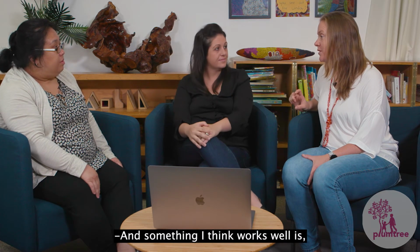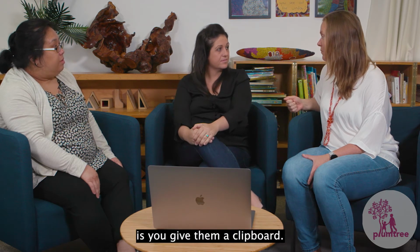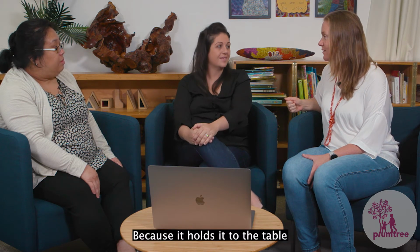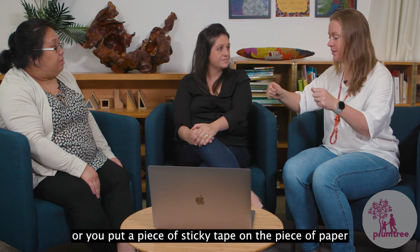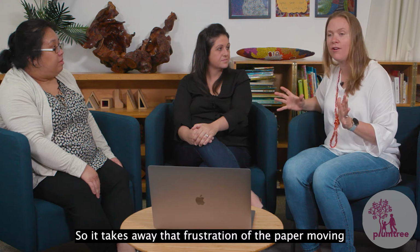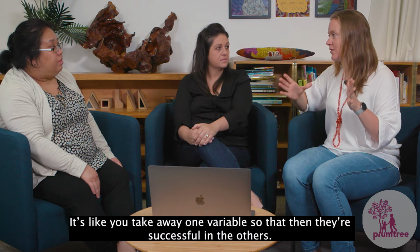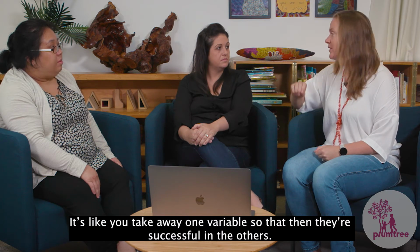And something I think works well is, and I do it with the children in the preschool, is you give them a clipboard, because it holds it to the table, or you put a piece of sticky tape on the piece of paper so it holds it to the table. So it takes away that frustration of the paper moving and them not being able to do the mark that they want to make. It's like you take away one variable so that then they're successful in the others.